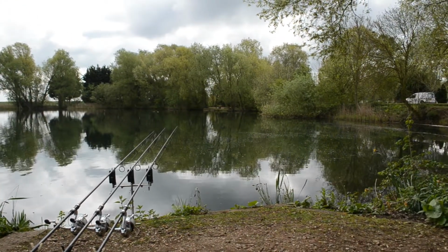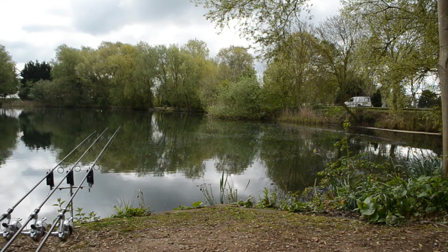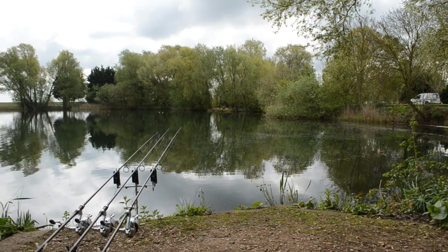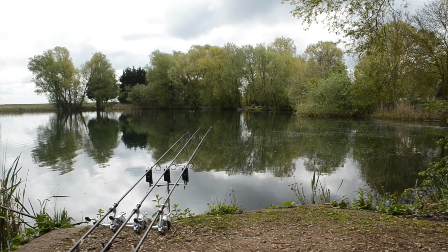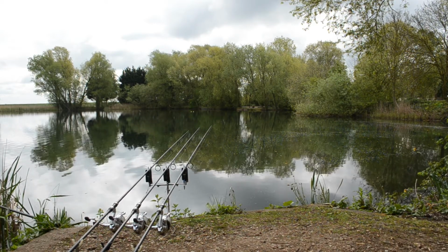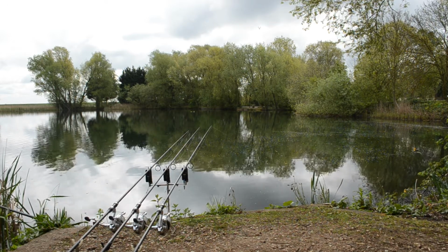Well, not a lot to report on from last night's actions. Nothing in fact, apart from a £2 tench. But Mike the owner's just walked round and no one else has had anything else either. A few cats have been out, no carp. He says it's fishing really tricky and moody at the minute.